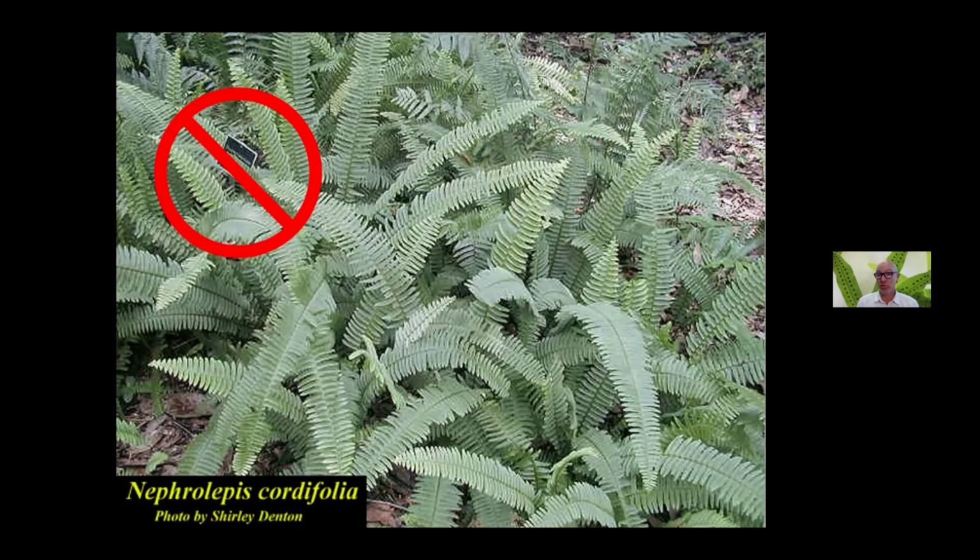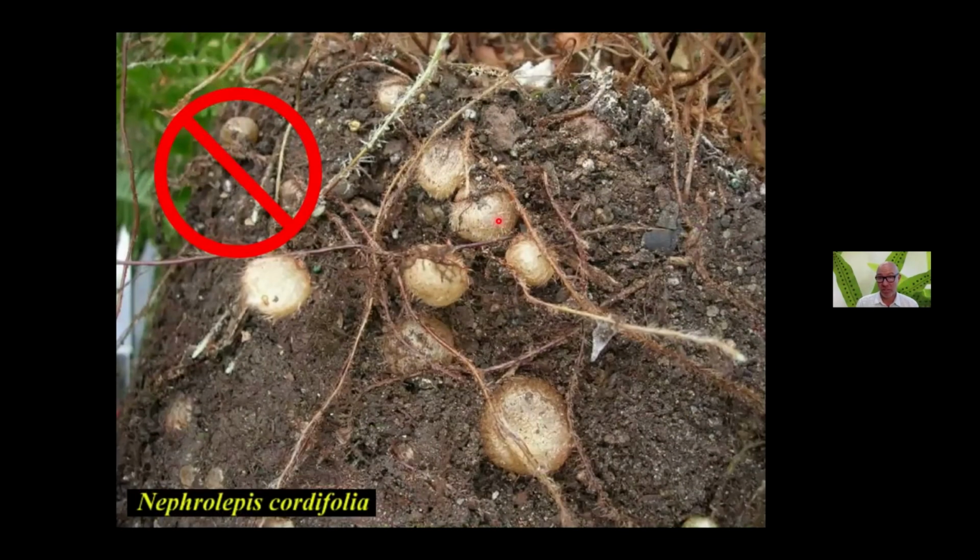Also, the tuberous sword fern. We saw this one earlier. You flip the frond over. It's got the overlapping pinna leaf bases, so you can't see the rachis. If you were to see the rachis, it would have those blonde hairs on it. And if you were to pull up a few of them, you would probably find the tubers that give this thing its common name, the tuberous sword fern. This is one that also needs to be eliminated if it's in your sphere of influence.